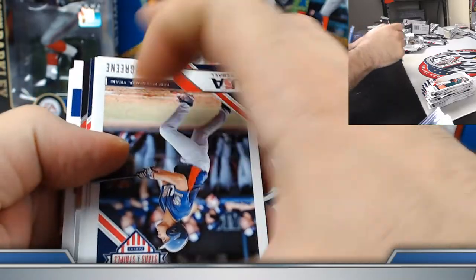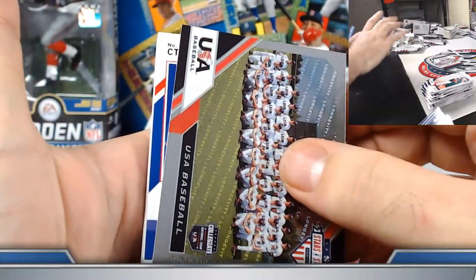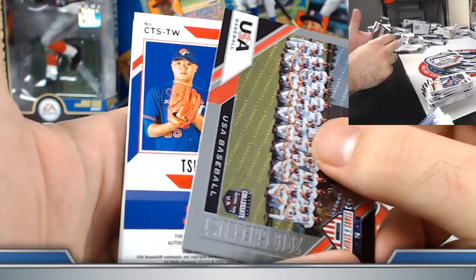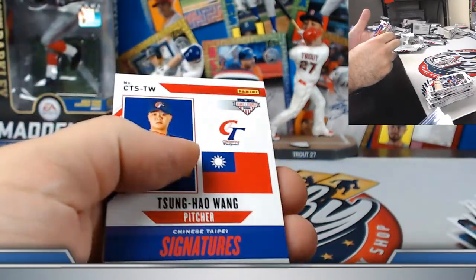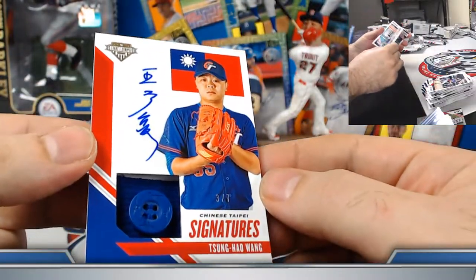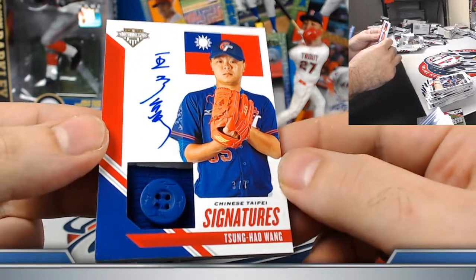Thick action coming up. Oh, Ross, we got it. We did get one. Chinese Taipei. It's a thick one. Let's see if it's a 101 to make up for the fact that we haven't seen it yet. Sung Hua Wang. Survey says 3 out of 7. Chinese Taipei signatures button relic auto. Wow, a Japanese and a Taipei auto in the same box.